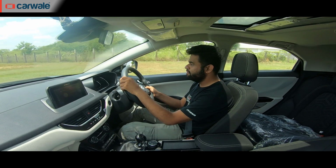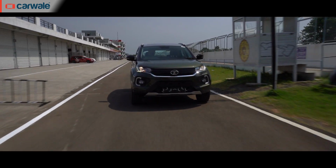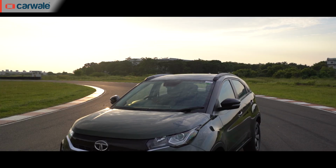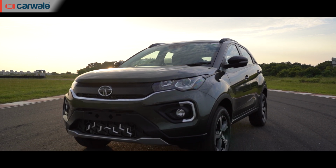So here we are back at the MMRT circuit in Chennai, dodging the rains and extreme heat to bring you a hot lap video of what is easily one of the most popular Indian cars right now. The big question remains though, why bring a heavyweight family crossover like the Tata Nexon to a racetrack?